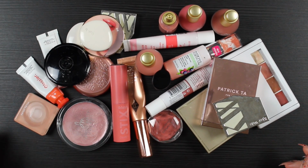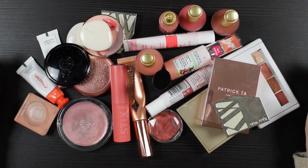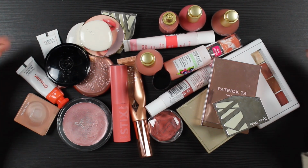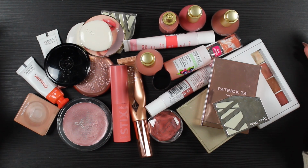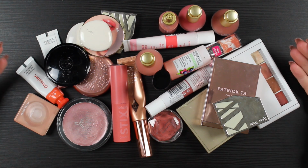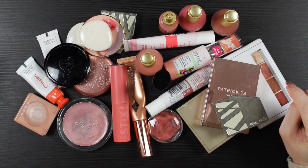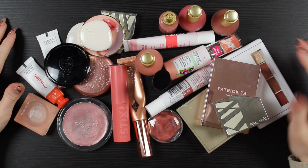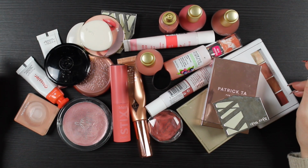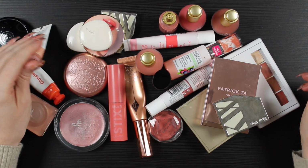I said that it was going to be its own small category, but we can see now what has happened this year, right? My little box of cheek products has become pretty overfull, and this is the culprit. It's cream blushes. At the beginning of the year, you may remember, I realized that I really love cream blush, but that I didn't have very many.